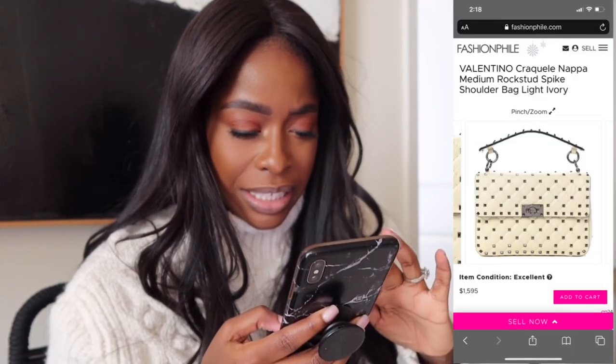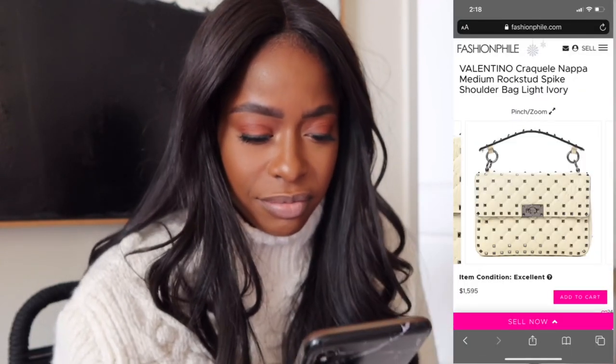They have like a coral. We know that's not the color for us. They have another cream, but it's a weird textured leather. I don't like that. What else do they have? Oh, let me screenshot the cream so you guys can see what I'm seeing. But it's only $1,500 and it's in excellent condition. I feel like the spikes are too dark though. I don't like that. What else?